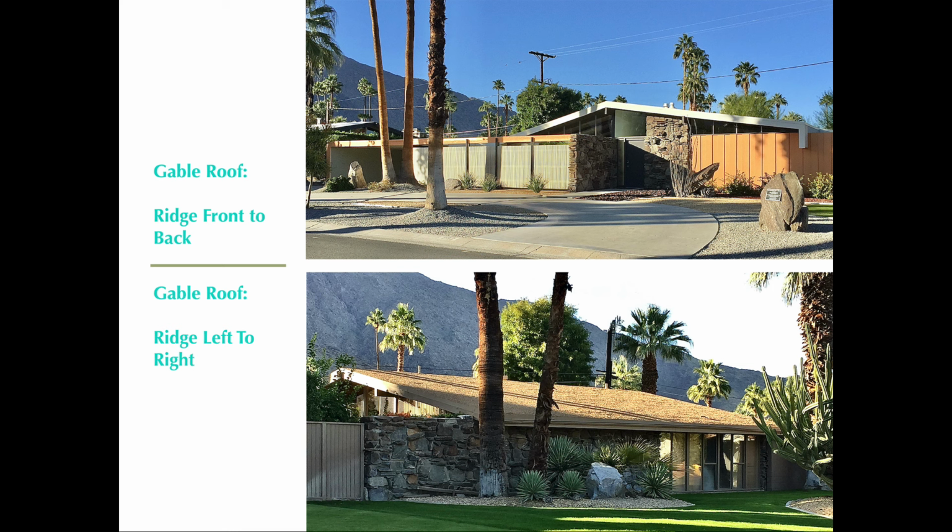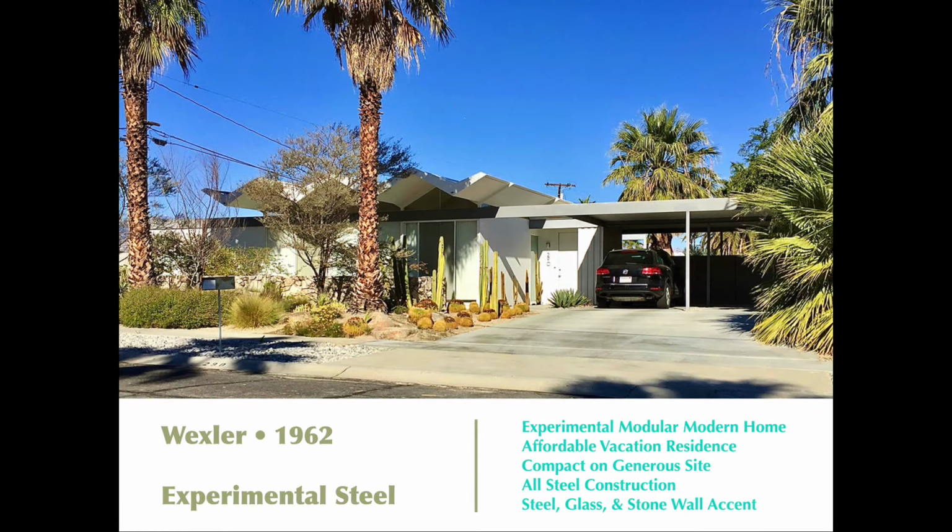Brilliant, brilliant, brilliant. The final architect that we'll take a look at today is Donald Wexler. In 1962, he was hired by the same Alexander Construction Company to start a development in the northern part of Palm Springs. Again, it was intended to be an affordable place for people to buy a house. These ran in the $17,000, $18,000, $19,000 range, depending on pool and features, and there were options for them.